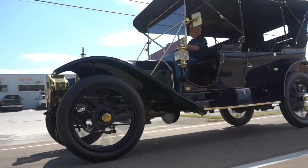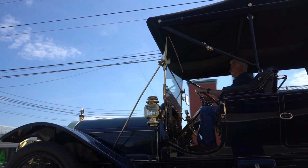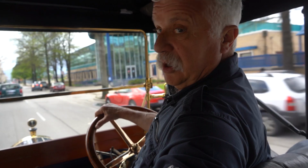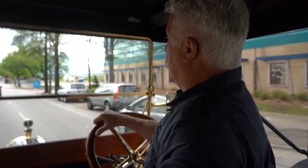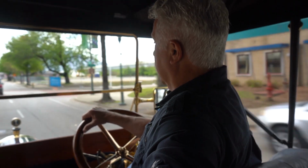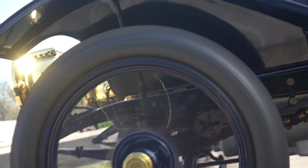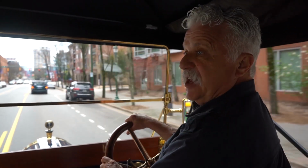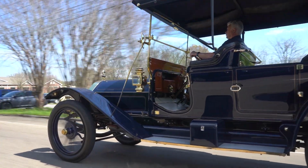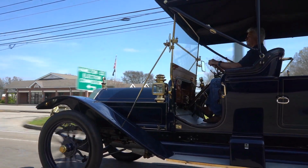Now, after you've seen this, you can go home and tell your kids that you rode in a 1911 Pierce Arrow. Or you can bring them down to the motor car festival. You can see it firsthand, or come to the Coker Museum. Forbes magazine said that Chattanooga was one of the best cities in America to come visit. If you don't believe me, just come here and see.